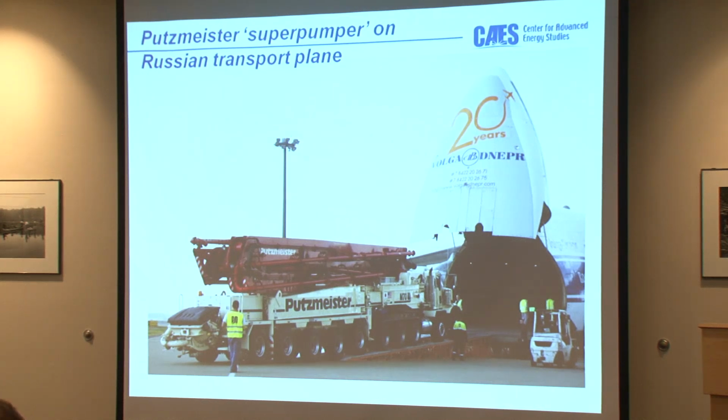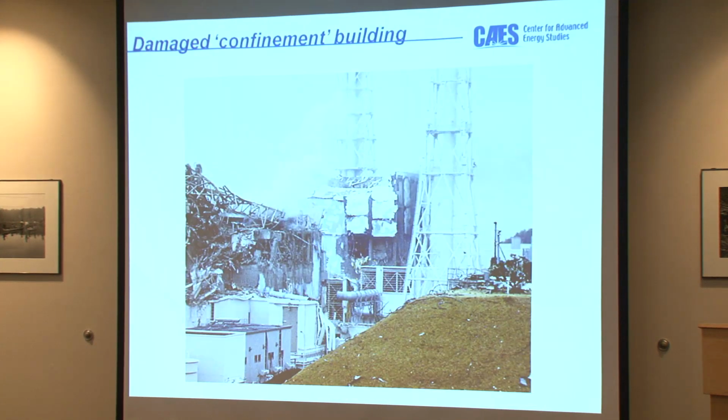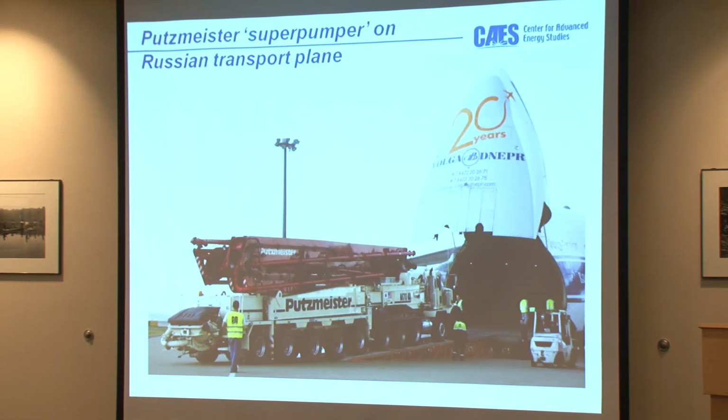Here's the transition. You have this tremendous amount of decay heat, and you've got to provide decay heat cooling. With light water-based reactors, you have to extract the heat, so you have to pump water. The height of the building is about 50 feet to the top. So this Putzmeister, the super pumper, was used to pump concrete, and they could pump water as well.